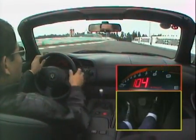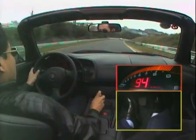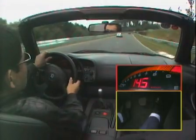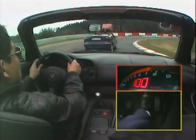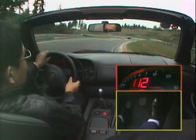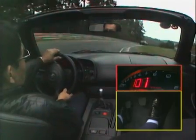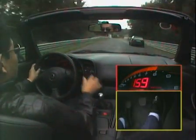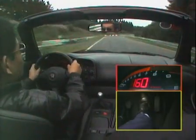Rear-wheel drive cars are always fun to drive. This is the old starting point. Hey, what are you doing? Please get out of the way. The car's handling these corners nicely. A bit wobbly here.